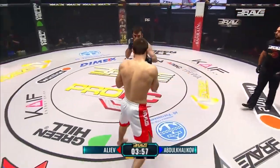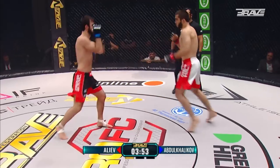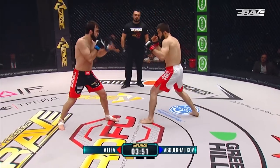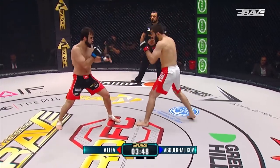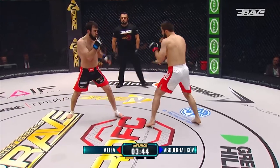He's staying just, and when I say just, I mean less than an inch away from where his opponent could hit him, and he's taking those pot shots from the outside. This is extremely high-level striking we're seeing here. Very few fighters can pull it off. Big shot over the top from Abdulkhalikov.